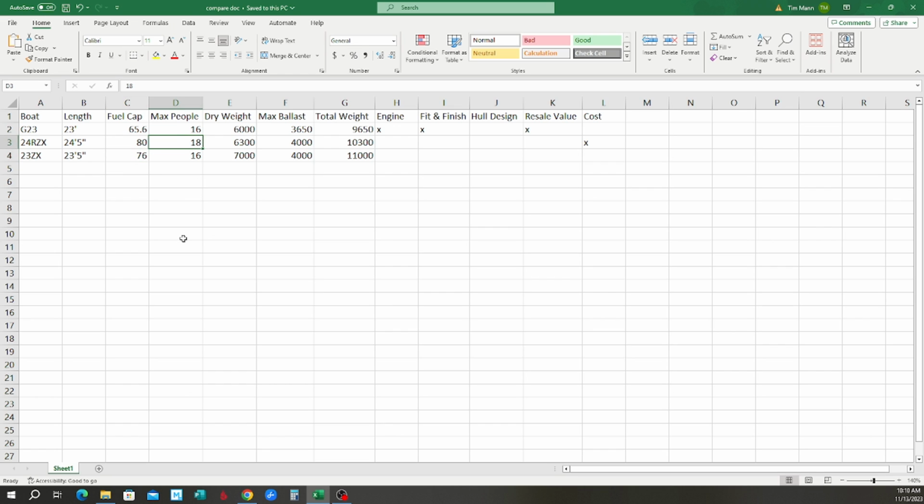And again, 24 RZX wins on people. The G23 and 23ZX are the same on people. Dry weight, you can see that the RZX and the 23ZX, which actually surprises me. The 23ZX is more than the 24 RZX, but they both beat out the G23. The 24 RZX doesn't beat out the G23 by much, which doesn't surprise me too much. The G23 is a big boat, so even though it's a foot and a half shorter, it's only 300 pounds lighter. Again, that doesn't surprise me because it's a big boat.